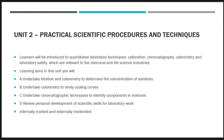So the 4 learning aims there are the 4 assignments which will be written based on practical work that will be undertaken, the analysis of data and the write-up of an evaluation of the work that is set. So we've got titration and calorimetry, looking at the energy content of different fuels, chromatography, and then personal development of how your scientific skills and lab work have developed across.